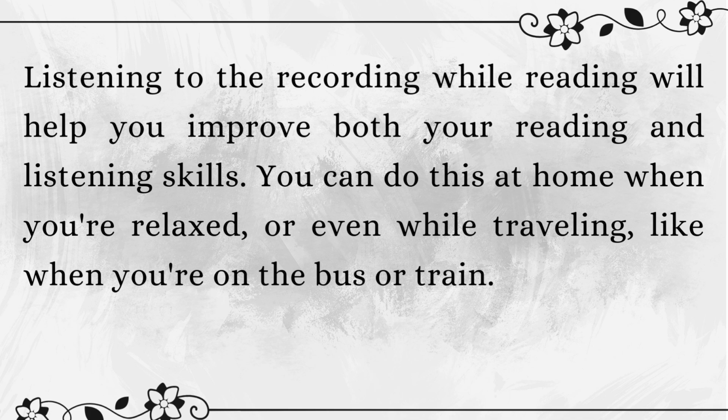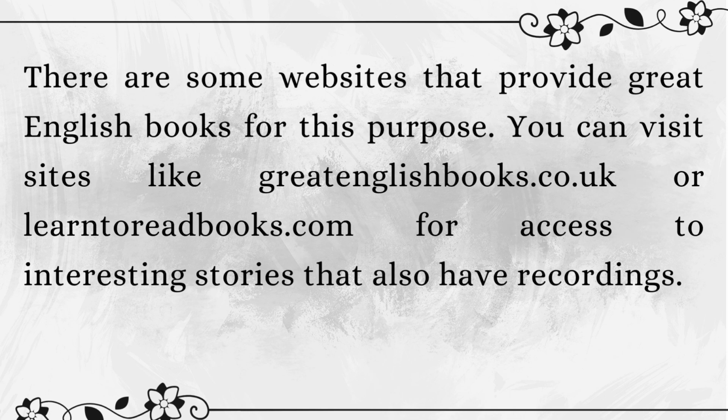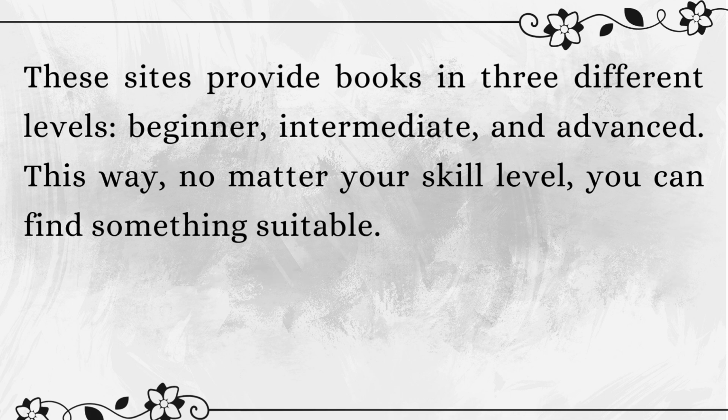You can do this at home when you're relaxed, or even while traveling, like when you're on the bus or train. There are some websites that provide great English books for this purpose. You can visit sites like greatenglishbooks.co.uk or learntoreadebooks.com for access to interesting stories that also have recordings. These sites provide books in 3 different levels: beginner, intermediate, and advanced. This way, no matter your skill level, you can find something suitable.